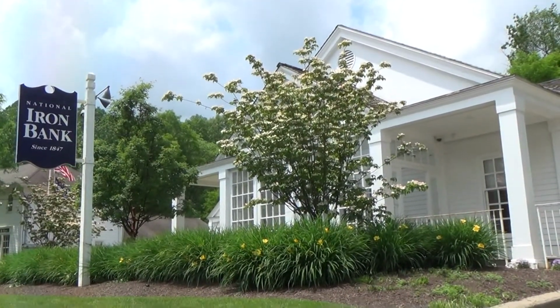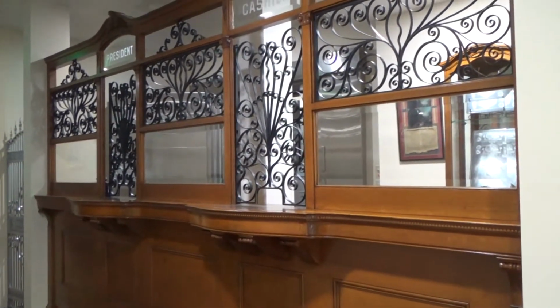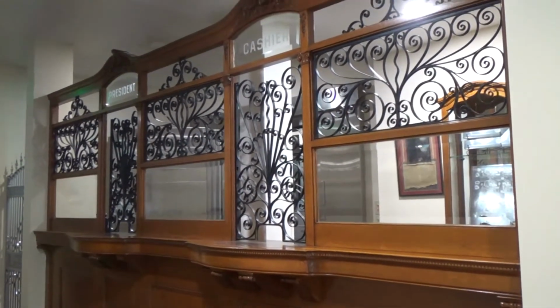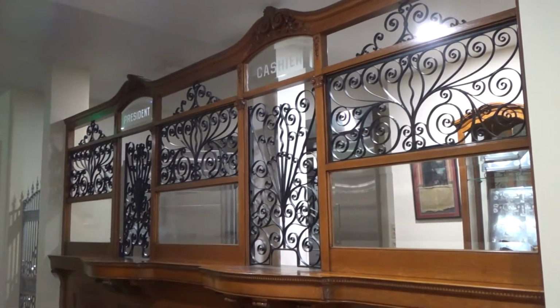And if you go to the Iron Bank in Lakeville, you will find the counter that used to stretch from here to here. It had a marble top, it had a grill and all that. So that's still there. I should ask them to give it back to me, but I don't think they will.